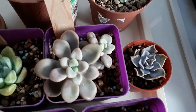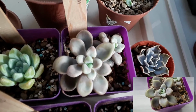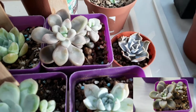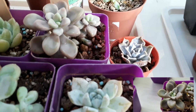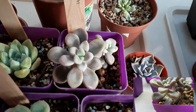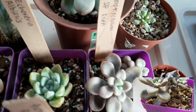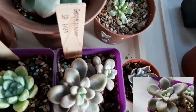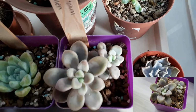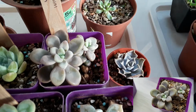And this is my Graptopetalum. Well, this is really one of my plants who are doing very well. It's put out so much growth since the last time I filmed it in the space of 1 month. So I will put a video of the previous video to show you how much growth is made. I'm very proud of this guy. Just gonna show him off a little bit. And my camera is not capturing the purplish color it has. It's actually very purplish in real life.